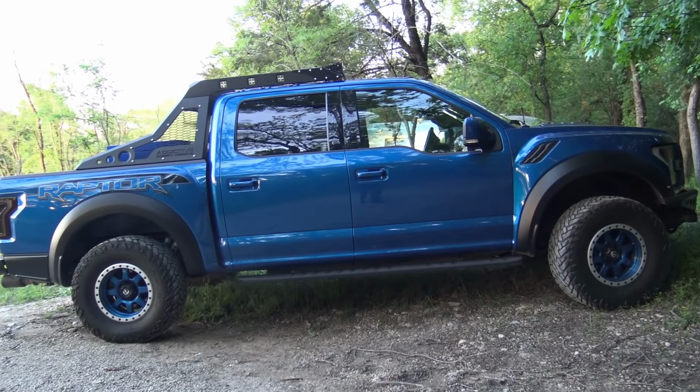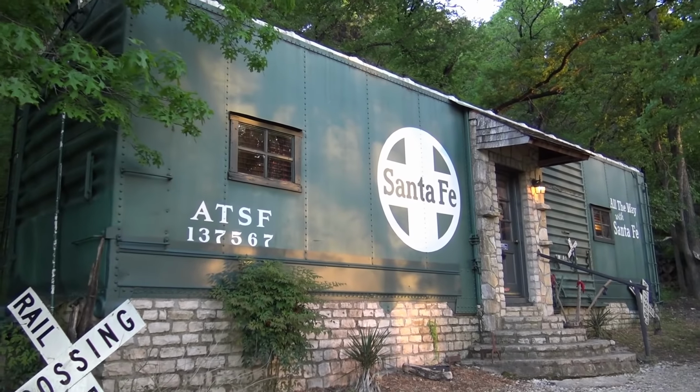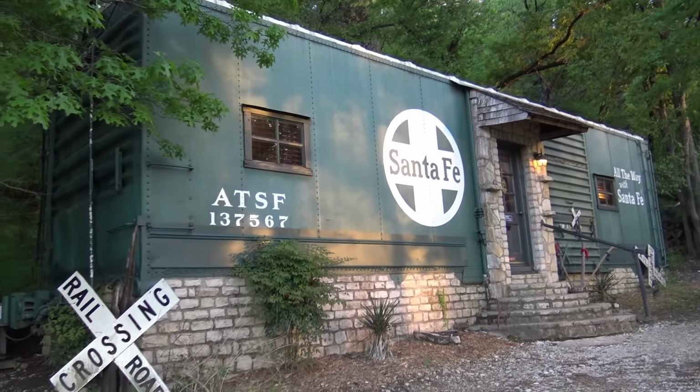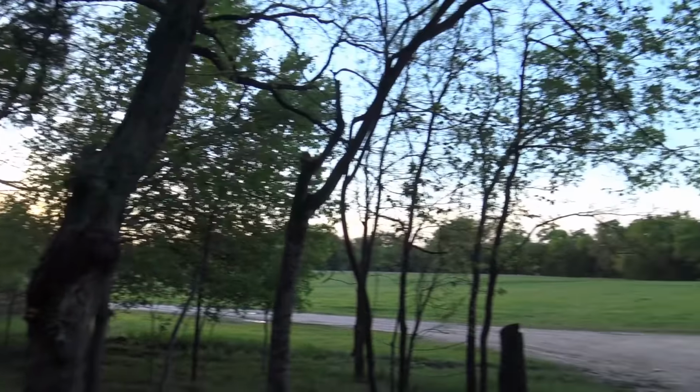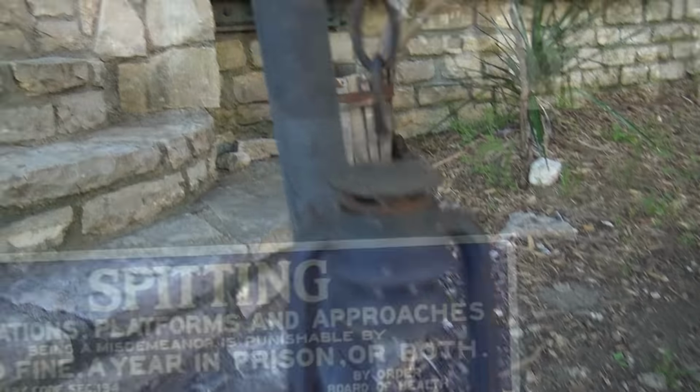Alright, so we just pulled in. Got the booty wagon there. And this is where we're going to be staying right here in Glen Rose. We'll be staying in a railroad car. And as Chris Farley would say, in a boxcar down by the river. Never stayed in a railroad car before. Let's take a look, shall we?